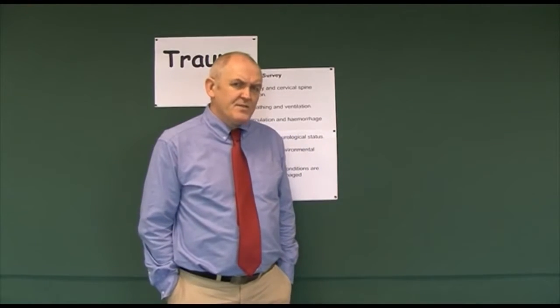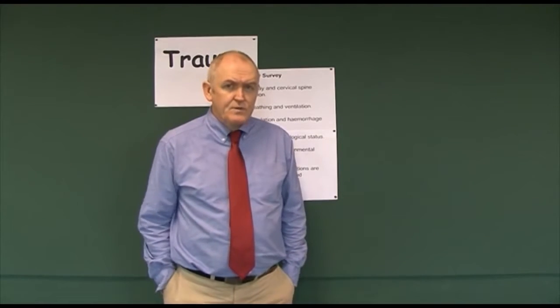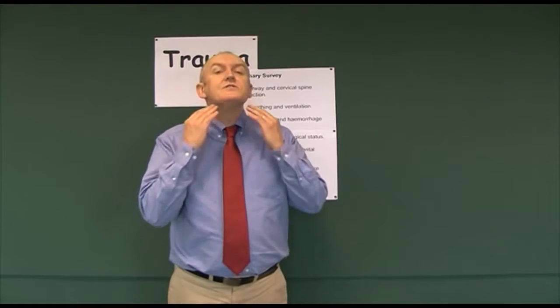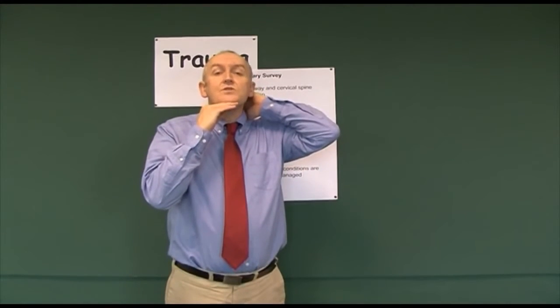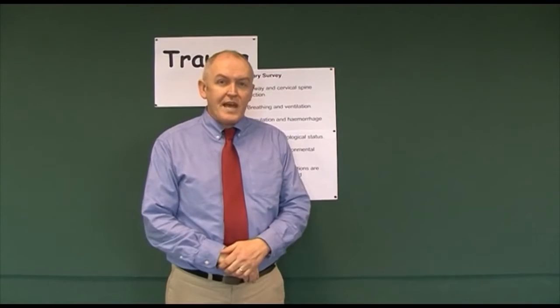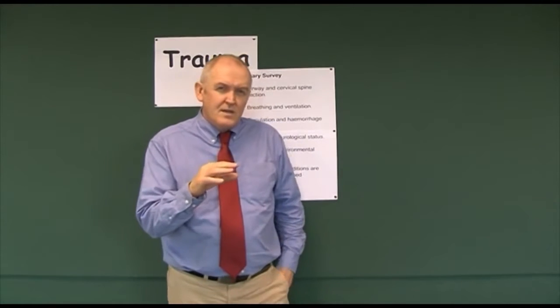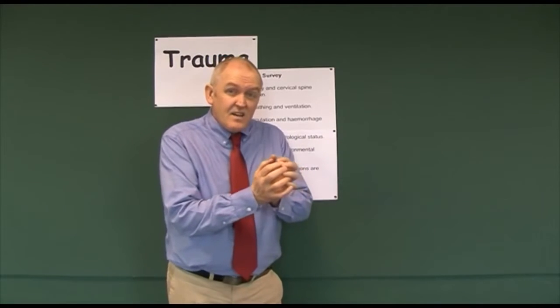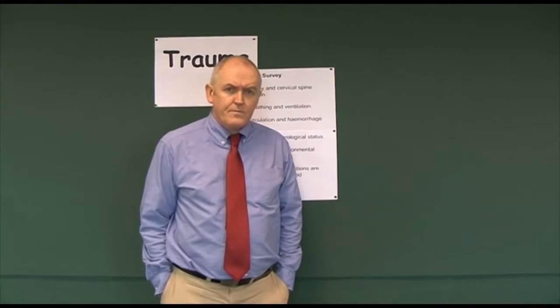Well, it depends a bit on the history. Normally, in a medical situation, we would say that you put the patient's head up, the chin extension, what's sometimes called the sniffing the morning air position. We put the patient's head up. But of course, in trauma, the priority is not A, the priority is A with cervical spine control.